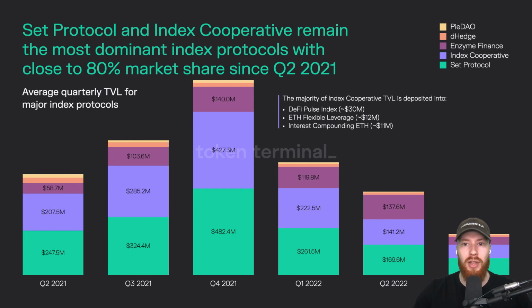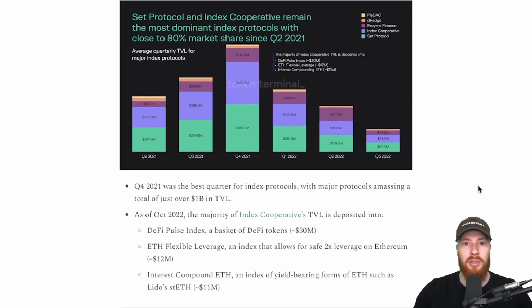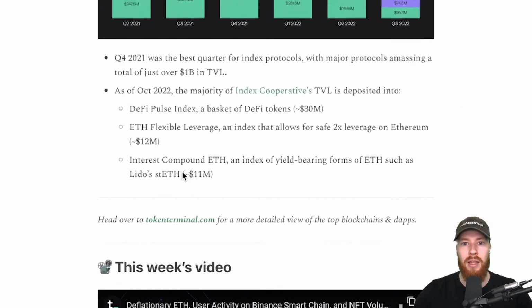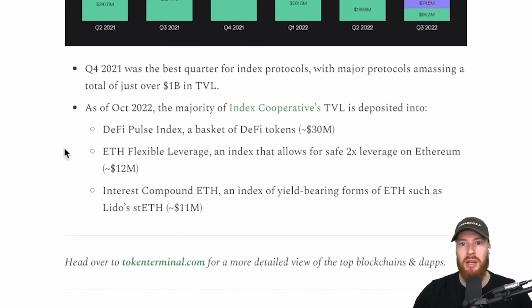Looking at the composition of Index Coop's assets held, as of October 2022, the majority of funds has been deposited into the DeFi Pulse Index, which is a basket of DeFi tokens, ETH Flexible Leverage, which is an index that allows for safe 2x leverage on Ethereum, and finally, Interest Compound ETH, which is an index of yield-bearing forms of Ethereum, such as Lido's stETH.